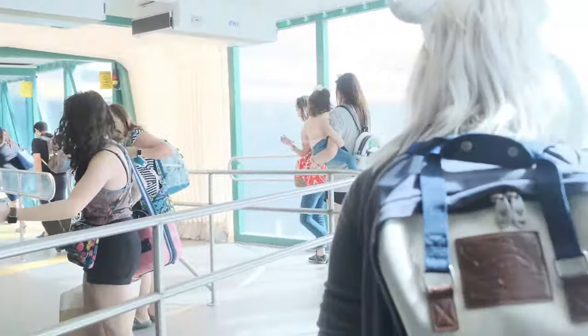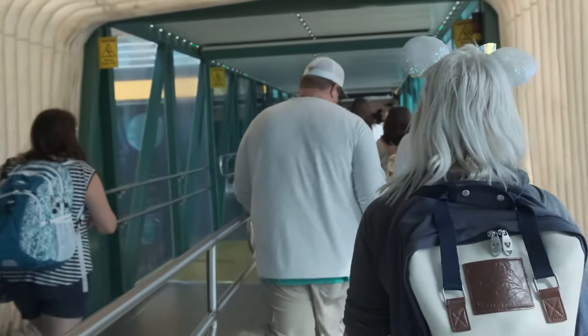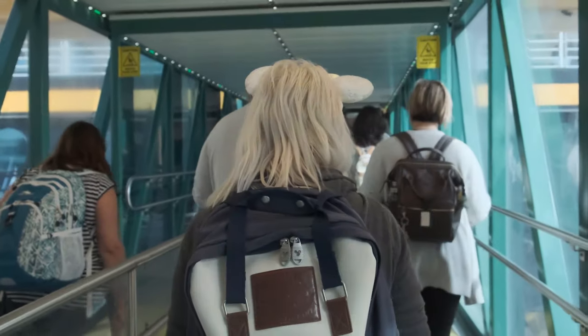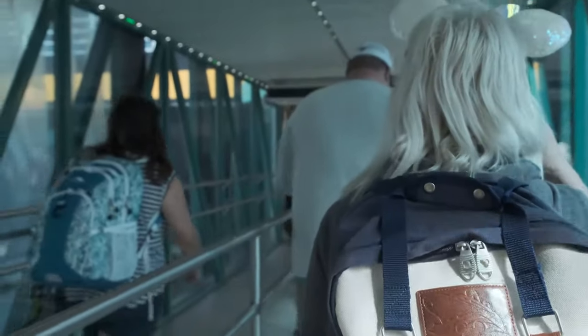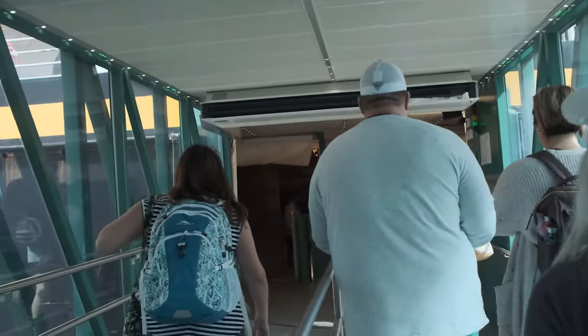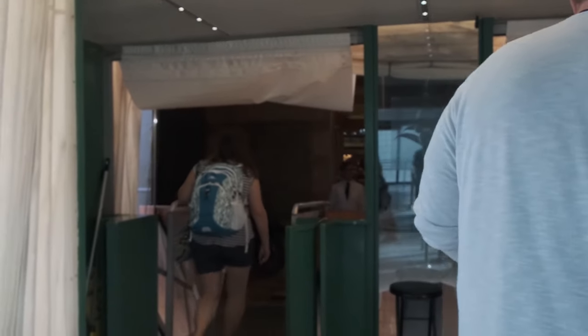And the next step is to actually board the ship. They have two cast members, one on each side of the door, who will be announcing your arrival. They will ask for your name. You give them your name, and then they will welcome your family on board.